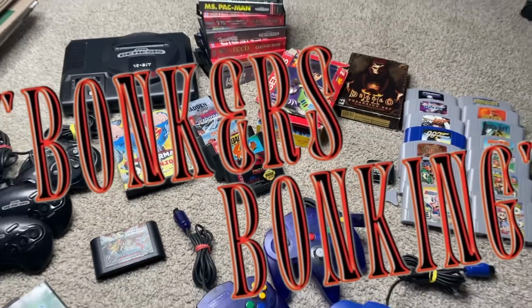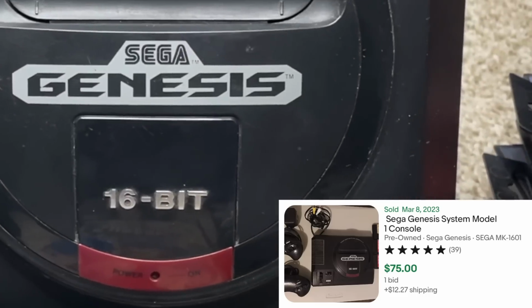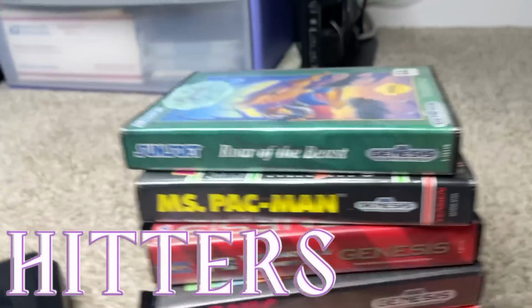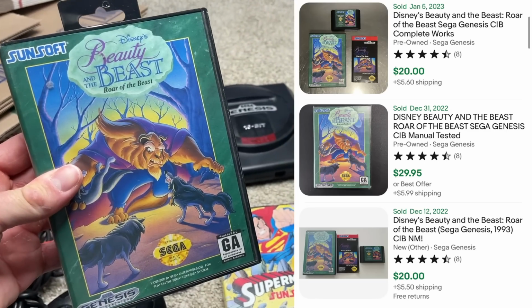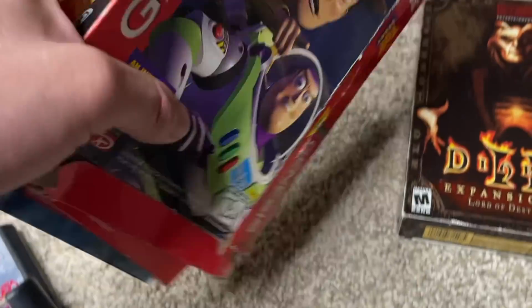Well, I'll tell you, it's nothing short of bonkers. A 16-bit Sega Genesis, I believe this one is model 1601. Stocked up with 4 solid controllers and 1 aftermarket. And a stack of hitters. James Pond 3, couple Sonics, Ms. Pac-Man. This one surprised me. Beauty and the Beast. A Disney game worth 20, 30 plus? Really solid to see. A couple cardboard games.